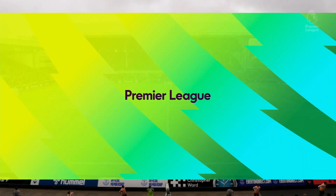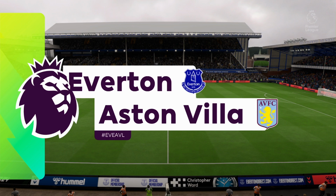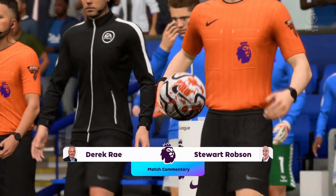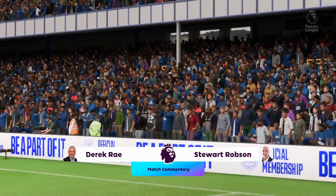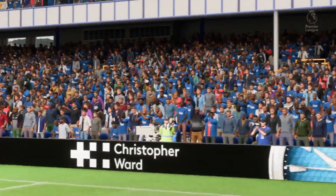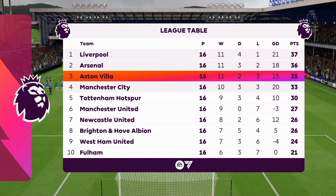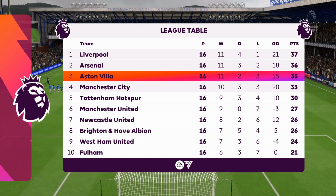Hello and welcome, wherever you're watching. This is Goodison Park. I'm Derek Ray, and sitting next to me with his tactics charts at the ready is Stuart Robson. And we've got Premier League action coming right up. It's Everton up against Aston Villa. Thanks, Derek. Well, often we talk about the tactics, the individual players, players that are missing, but so often it's the mentality of the players that is key to winning any football game. Which of these teams has the right attitude today is the big question.